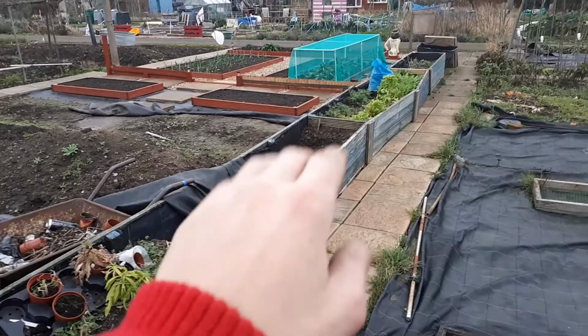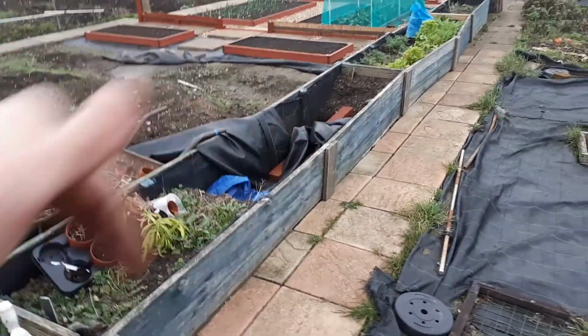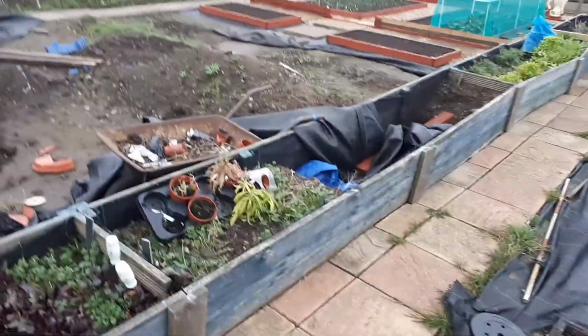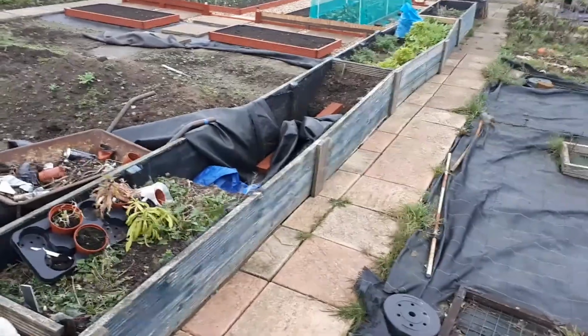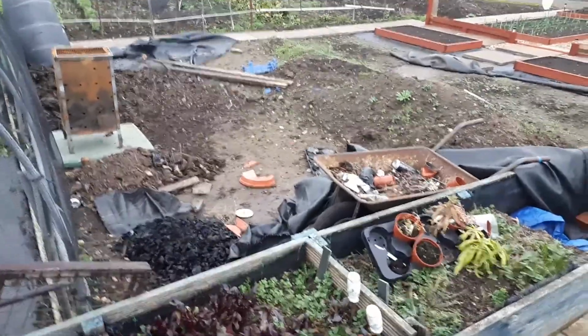But then what I will do is I'll be basically raking the soil back and filling these parts back up. Saves me having to make mounds outside and saves me having to lift it all out. I can just rake it all back. Yeah, excuse the mess at the minute, guys. This will all change within the next 2-3 months.